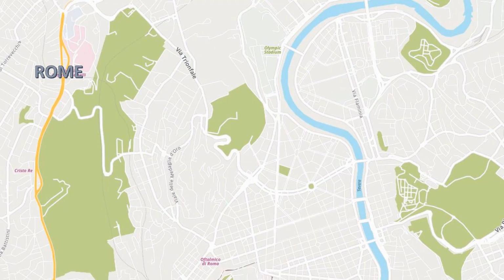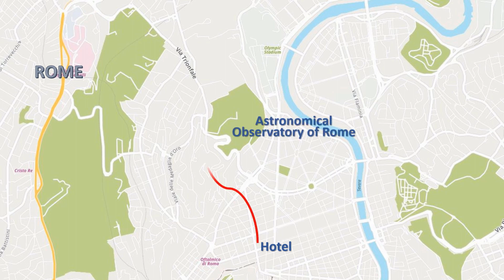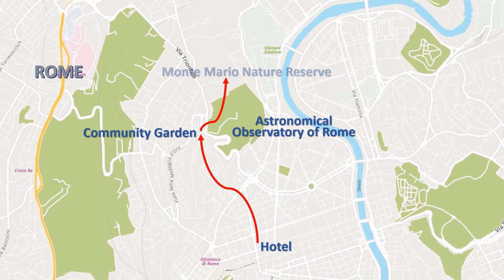Our totally unplanned walk today took us through the northwest section of Rome. We left our hotel in the morning and experienced an upward climb on Mount Mario's southern slope in the Trionfale neighborhood. From a distance, we were able to see the Astronomical Observatory of Rome. We took a short break at a pleasant community garden with a nearby grocery store for light refreshments. Then we hiked through the Monte Mario Nature Reserve with great views of Rome below.